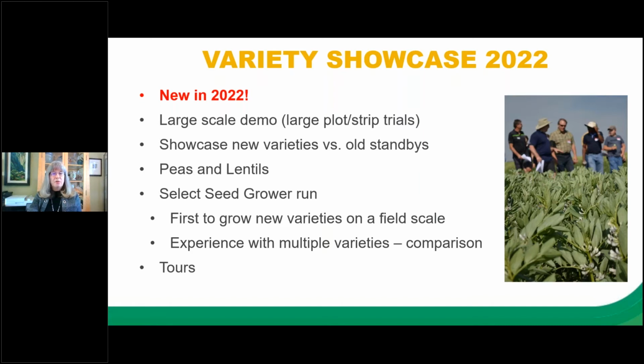Select seed growers will run these trials, and this will be a good way to tap into expertise as they're the first to grow the new varieties on a field scale, and they have experience with multiple varieties for talking about comparisons between varieties. So this will be something to keep an eye out for, and we'll be providing more information.